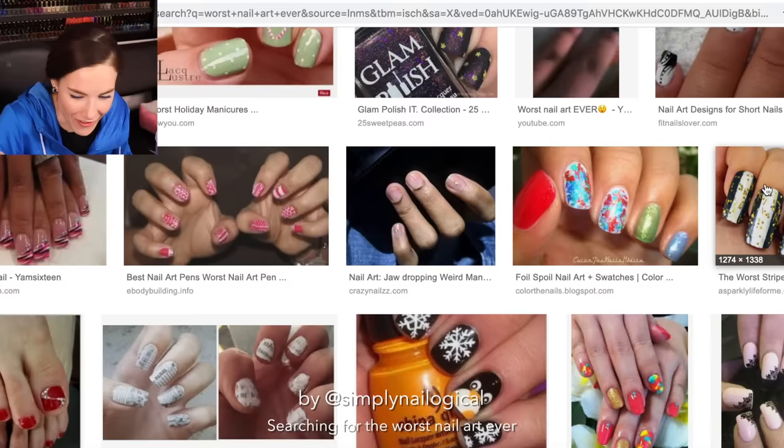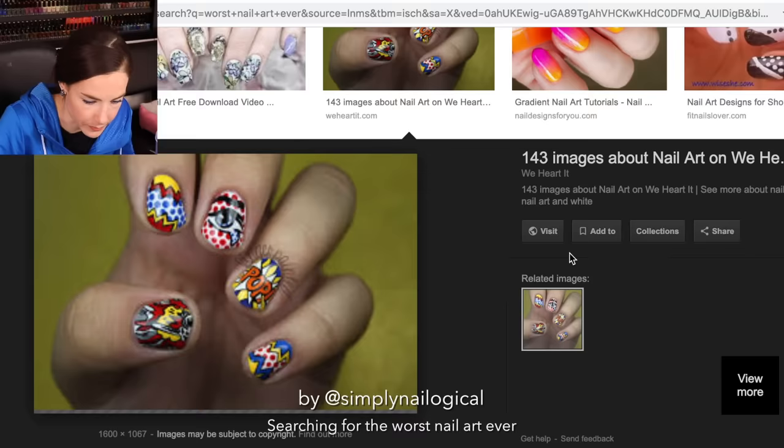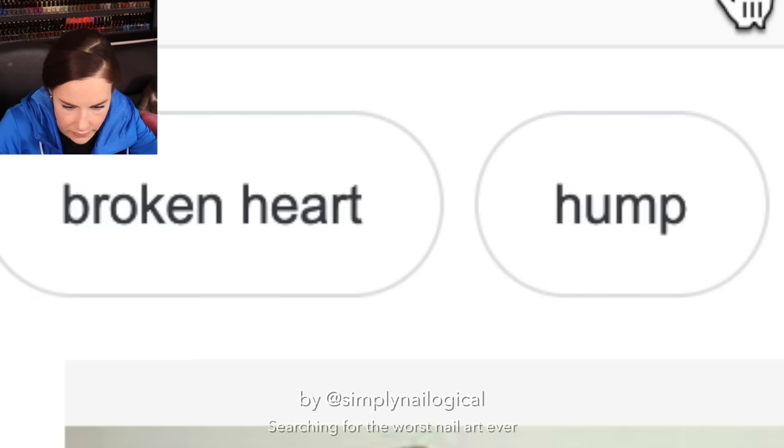Honestly, most of these nail arts aren't even bad. Like, this is so good. Why does this show up when I search worst? You know what? Google must be hiding the real bad shit from me. Maybe I have a parental filter on where it doesn't want to show me the worst things on the web. Filter explicit results. Oh no, wait. No, I don't want to filter explicit results.